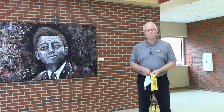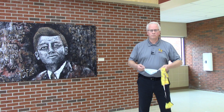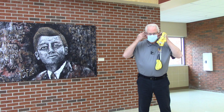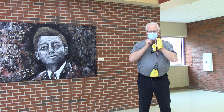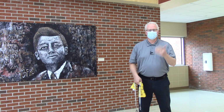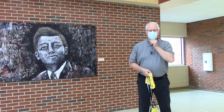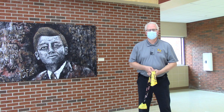One is a simple disposable mask that our students might choose to just pick up. It can be used once or several times, but fits pretty nice and loose and still allows the student to go about their day.